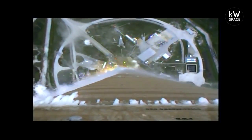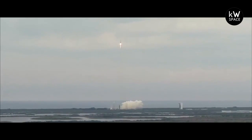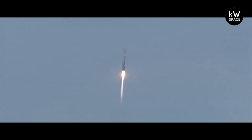And we have the pitch program in. Vehicle body rates look good. RD-180 is operating well. Pump speeds are stable. Engine pressures look good. Bus and battery voltages are stable. Tank pressures look good. RD-180 is continuing to operate well.